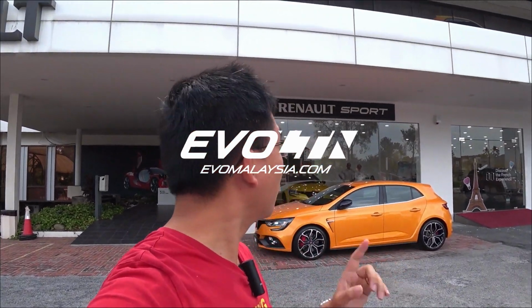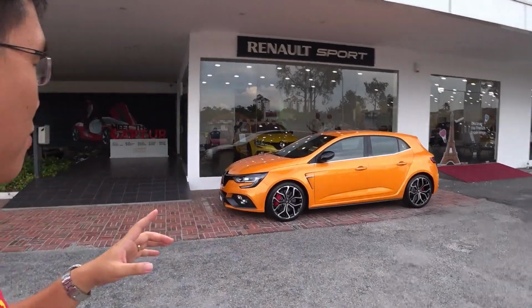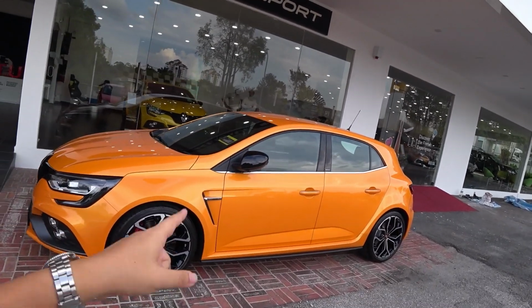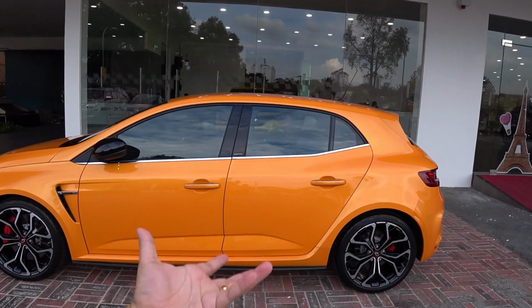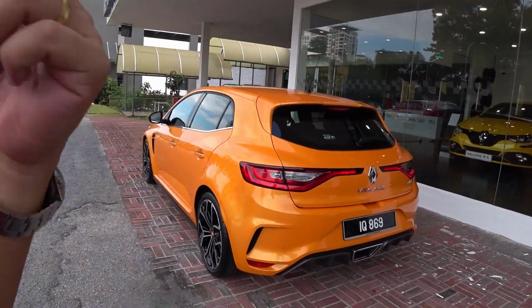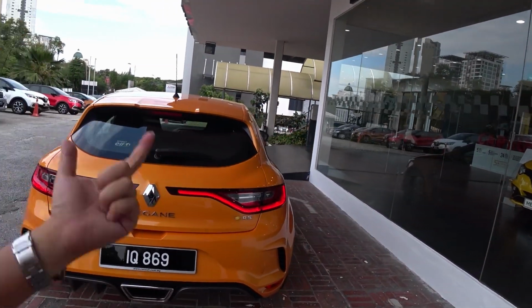Okay guys, so right now I am at the Renault showroom in PJ and I am here to collect on behalf of our team this guy, the all new Renault Megane RS 280. Yeah, 280 represents the power output of this car, and now they've brought the output of the Megane RS up from 250 at the start to 265.